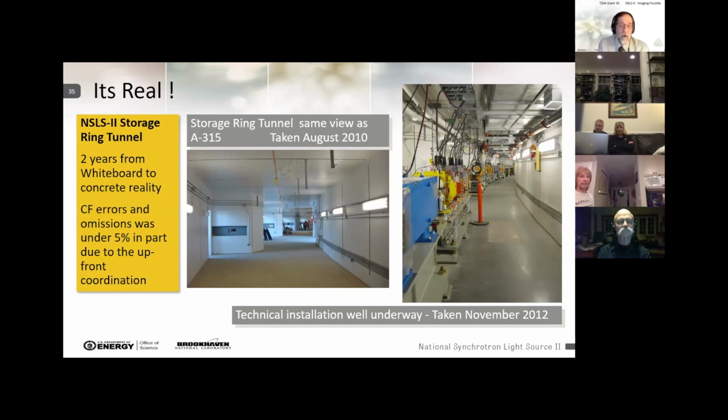And I do want to point out here that these CF is for conventional facilities. The errors and omissions on this project were unbelievably small. Conventional construction, it's not unheard of to have sort of 15 to 20% errors and omission costs. The NSLS-II project, it was under 5. And part of the reason was that we knew screwing up was going to cost us a ton of money. And so we paid extra attention to trying to make sure that it was absolutely right.